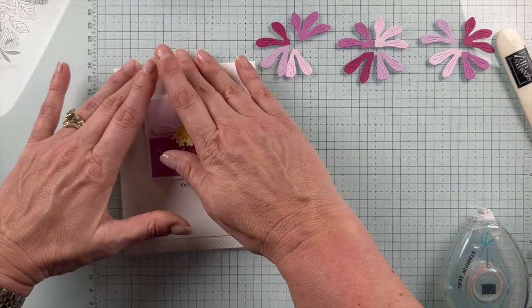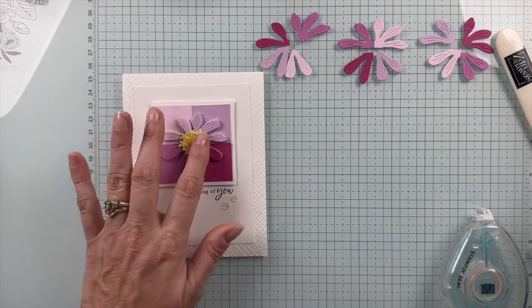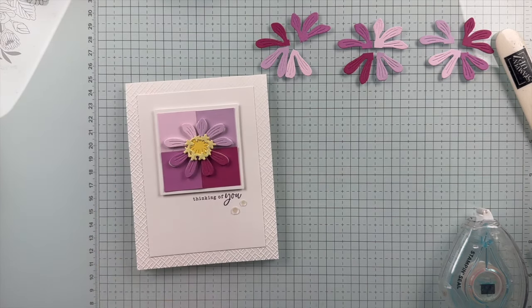Nice? Do you guys love it? I hope so. I hope you'll give something like this a try. I'd love to see what other images you put in the center here when you're making yours.